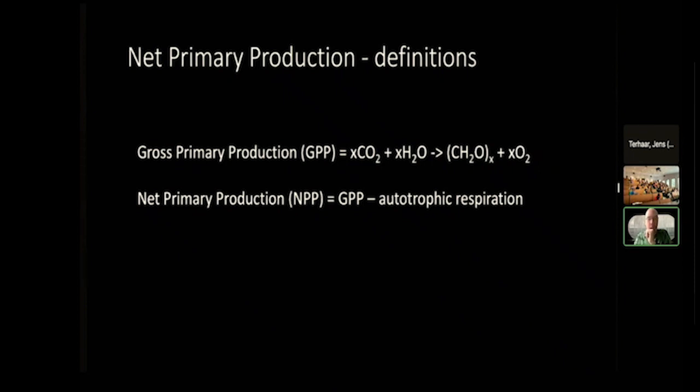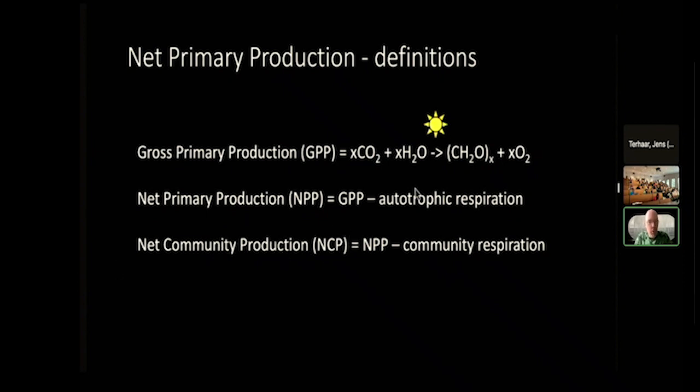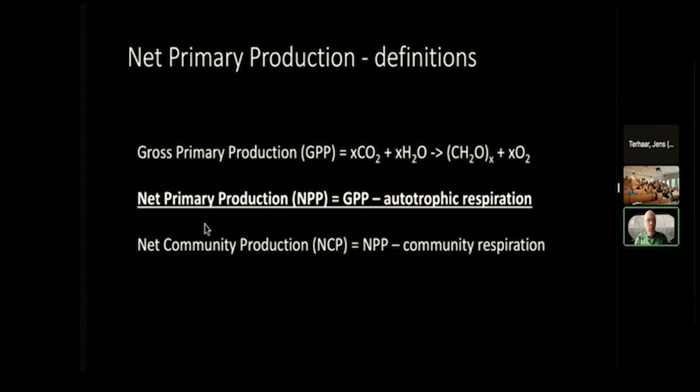What we're going to talk about today is what's called net primary production. That's this rate of photosynthesis, and we subtract off the respiration. Some of these sugars are broken down by the photosynthesizer to fuel their cellular metabolism in the mitochondria. The balance between the two we call net primary production. In some places you might hear about net community production, which is net primary production minus all the respiration by the entire phytoplankton community, by the entire ecosystem community. That might quite closely approximate export production, if you know about that. But we're going to focus here on NPP, okay?